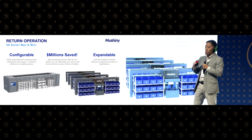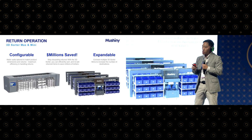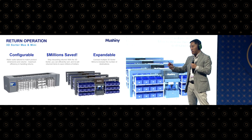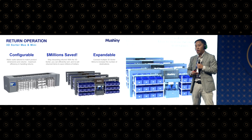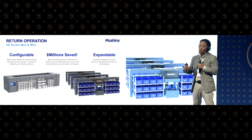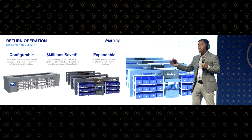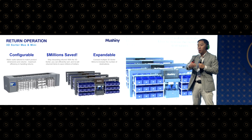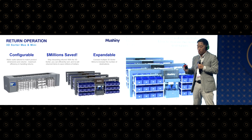And I've been talking about how wonderful our 3D sorter is for your order fulfillment operation. But I know sometimes for customers, the return operation is an even bigger headache. I have talked to a lot of customers who had to throw away millions or tens of millions of dollars worth of product every year because they do not have a cost-effective way to sort these return orders. Think about it. If you have hundreds and thousands of return orders shipped to your warehouse, how do you sort them and put them away to your inventory so you can sell them again? This is a very inefficient process in the industry right now.